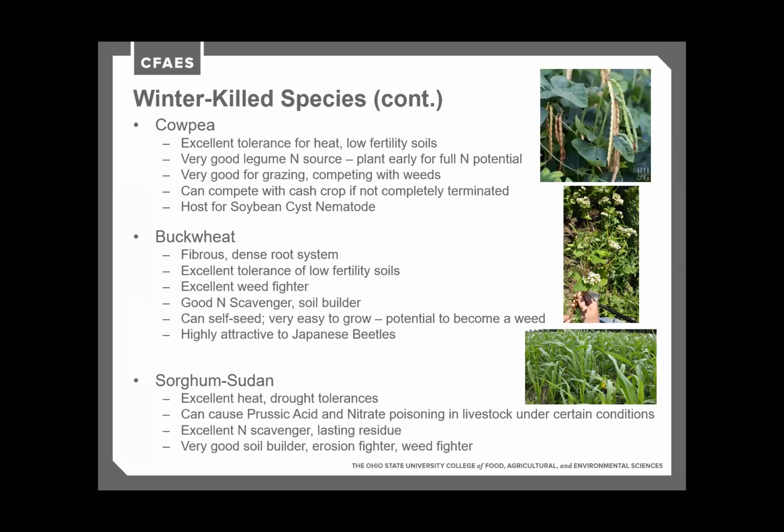Cowpeas have an excellent tolerance for heat and low fertility soils. They're a very good nitrogen source, but they must be planted in early June to reach their full nitrogen potential. They're very good for grazing and for competing with weeds as well. However, they can compete with your cash crop if they're not completely terminated, and they can be a host for soybean cyst nematode.